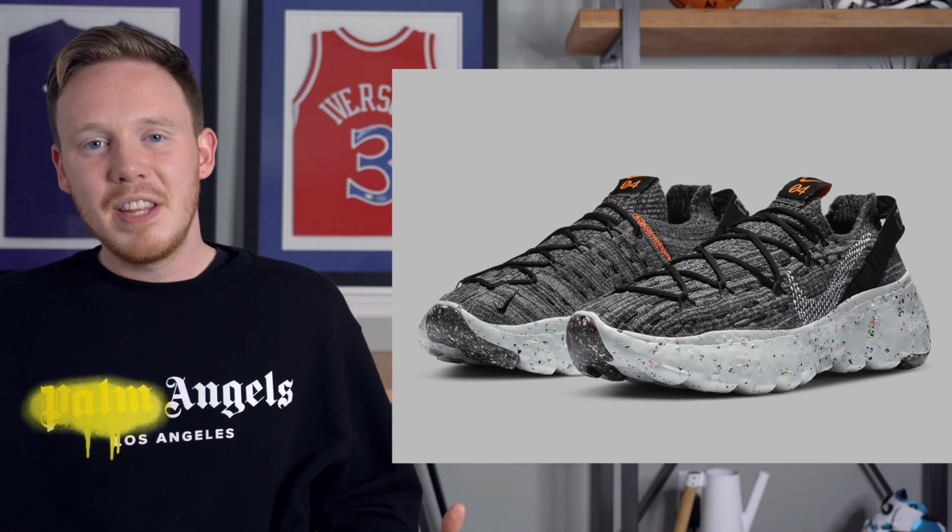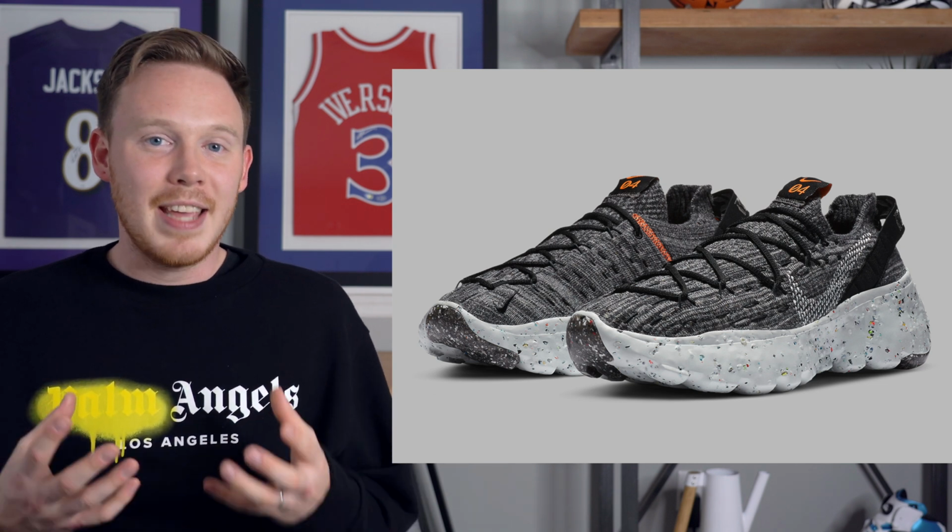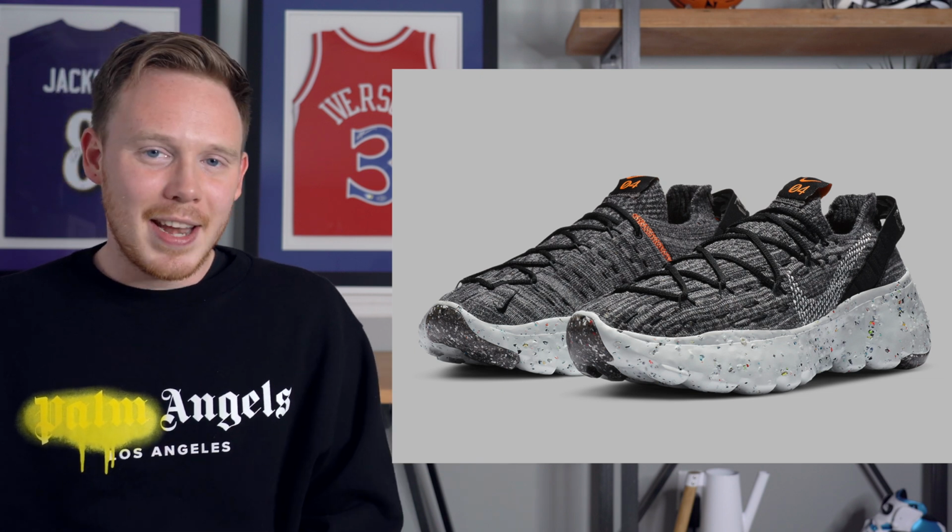The midsole and outsole of the sneaker feature Nike Grind, which is ground up Nike outsoles that either weren't used or have been returned to Nike, and you can actually see the Nike Grind as a speckled texture on the midsole and the outsole of the Space Hippie 4.